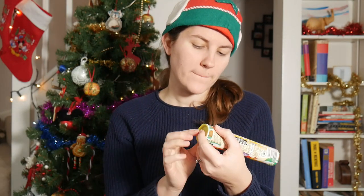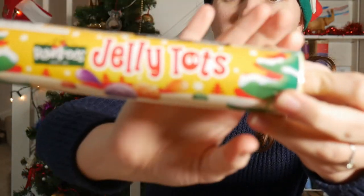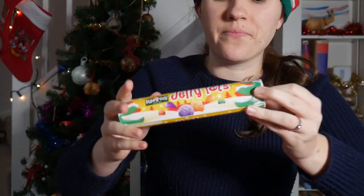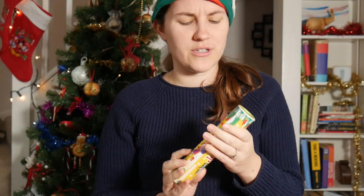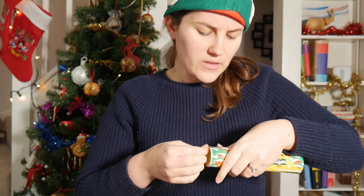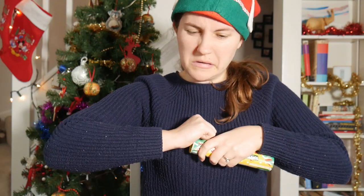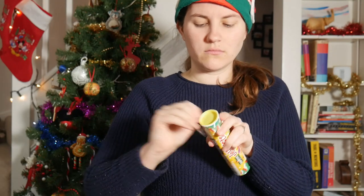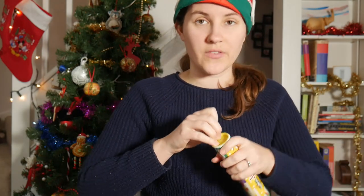Okay, next up are Jelly Tots. So they do have Christmas trees on them. Let's see if you can see the packaging. Feel like a beauty guru. Like, look at this mascara. No, it's just British Christmas treats. Fruit flavored jelly snacks. Don't really know how to open these. Okay. Know your servings. 7 sweets is 1 serving. That's another funny thing. They call candy here sweets.